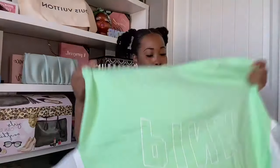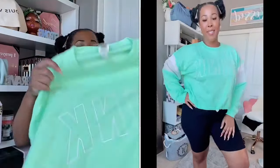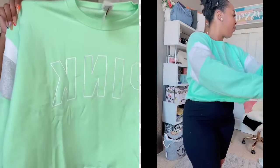And moving on to the next outfit. Okay, so the next outfit is this cute lime green. I don't know if it's showing up as bright as it is, but it's this lime green color with the color blocking on the sleeves in gray and white. Super duper cute and comfortable.